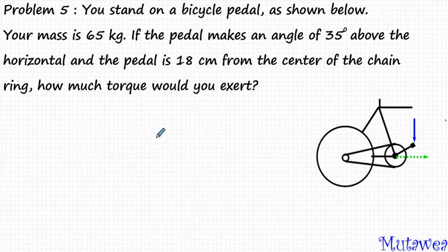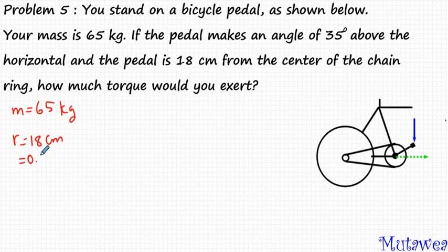Problem number 5. You stand on a bicycle pedal as shown below. Your mass is 65 kilograms, so M equals 65 kilograms. If the pedal makes an angle of 35 degrees above the horizontal and the pedal is 18 centimeters from the center of the chain ring, so R equals 18 centimeters, which is 0.18 meters. How much torque would you exert? In this case, theta is not 35. The angle between R, so this represents R, and this is F. So this vector represents F, and this angle with the horizontal is 35 degrees.